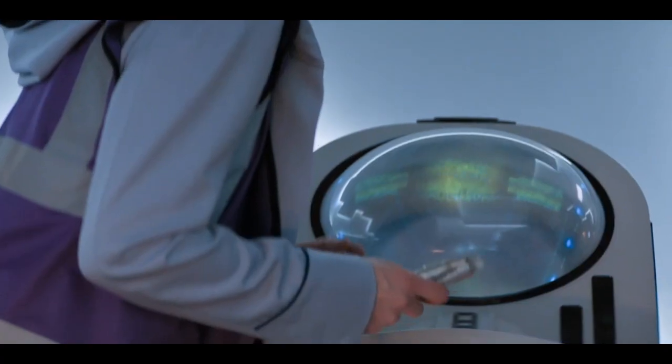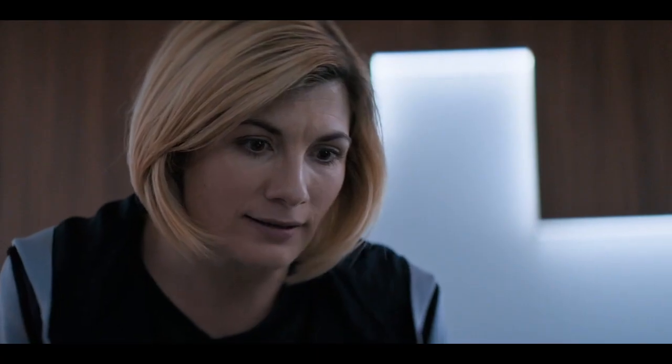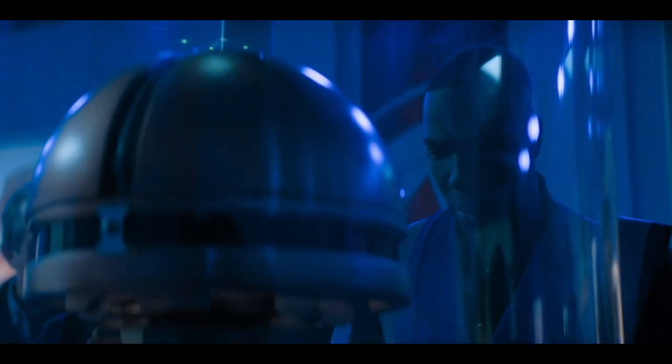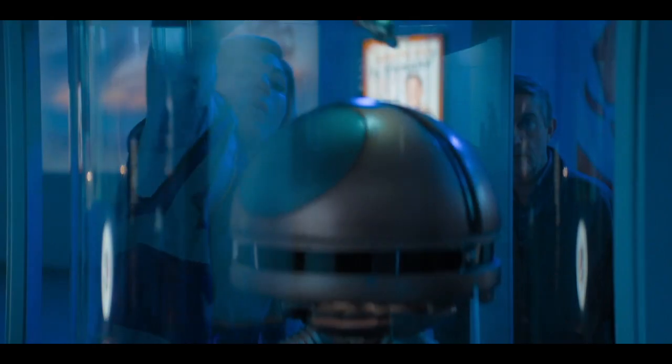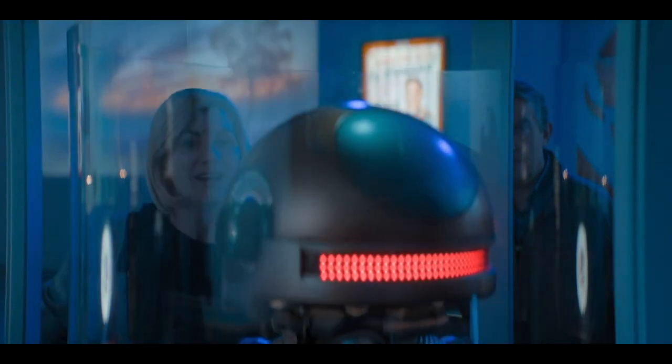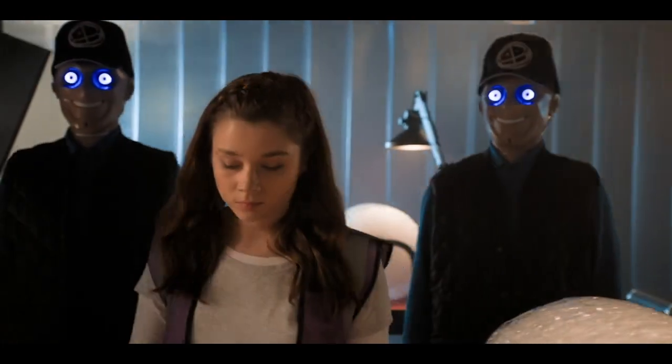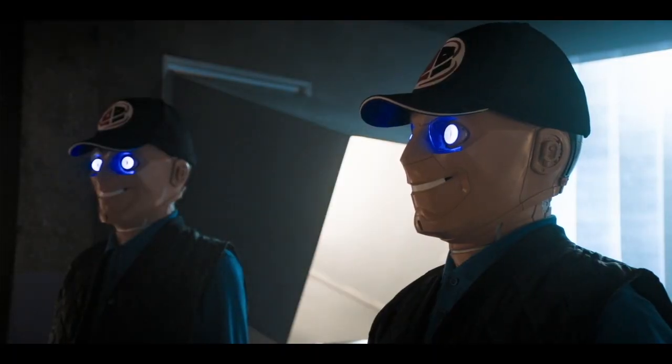The doctor realizes that if she can get a copy of the original Kerblam code, she can hack in and figure out what's going on, and Graham takes them back to the lobby so they can grab the very first Kerblam delivery robot. Meanwhile, as Kira works, 2 Kerblam robots tell her that she has won the Employee of the Day award, and they tell her to come with them to receive her gift as she is taken away.